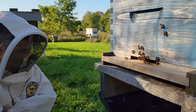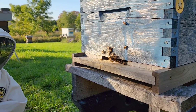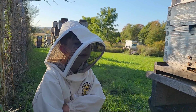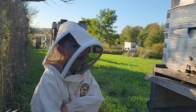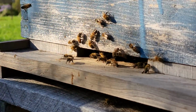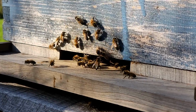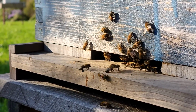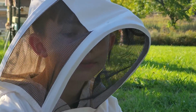I don't see a lot of pollen coming in, and I think that's because the pollen probably came in earlier in the day, don't you think? Yeah, around this time we don't see a lot of pollen. But there was some earlier because I came out and checked them just in case it was going to rain. And pollen indicates that they're raising brood in there. Thanks for the update.